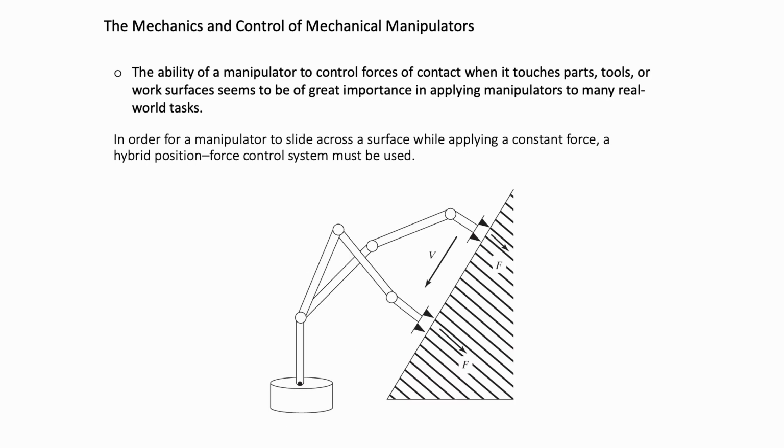The ability of a manipulator to control forces of contact when it touches parts, tools, or a work surface seems to be of great importance in applying manipulators to many real-world tasks. In order for a manipulator to slide across a surface while applying a constant force, a hybrid position force control system must be used. Again, start state, some intermediate state, and a final state. This is finite state automaton, or finite automata, a base theory that is applicable here.